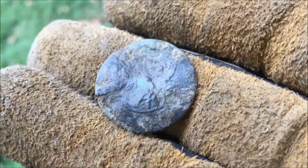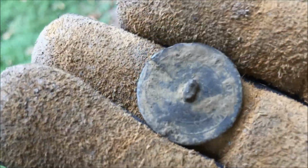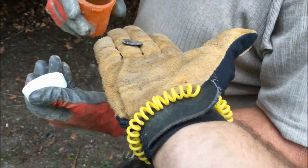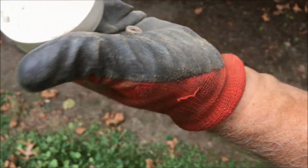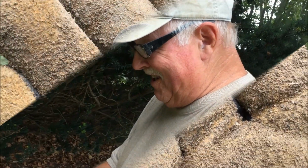It got wet and put away hard. I don't know what the heck it could be. But hey, good button, sir. One of the better finds, and maybe a bale seal. Oh, the bale seal. All right. So, we're on the board, kind of.